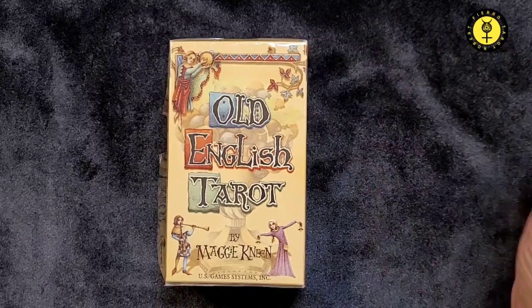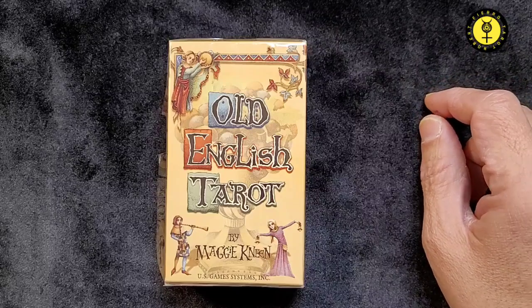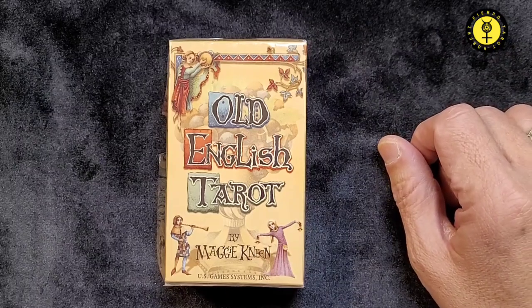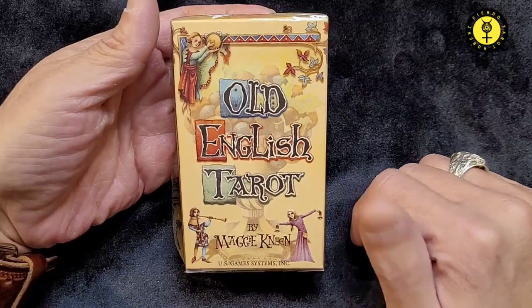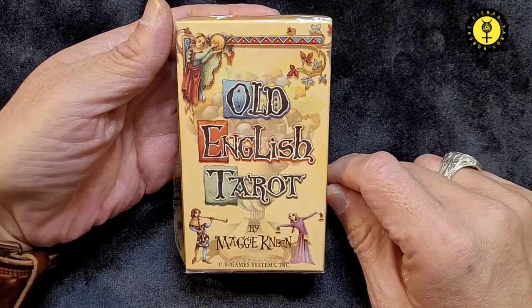My name is Bobby, and I have a deck buying problem. So that's the bottom line. I got another deck today, you guys. This one is one that we all have on our list. One day I'm going to get that. Well, I decided today was that day. And I ended up with the Old English Tarot.